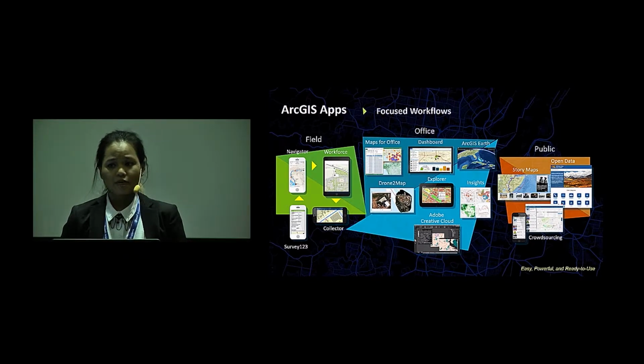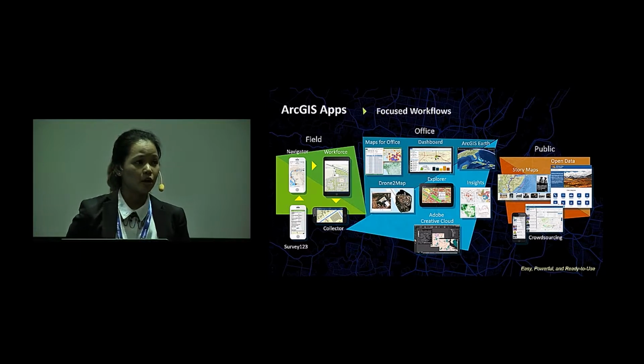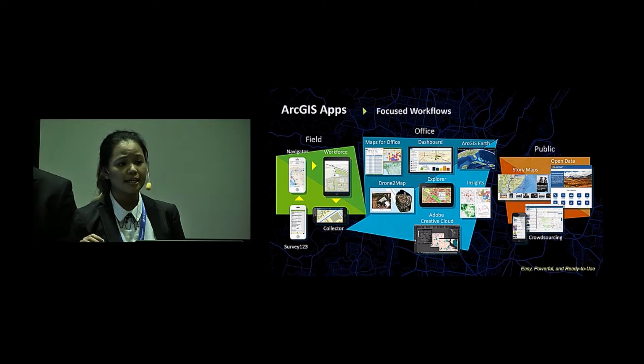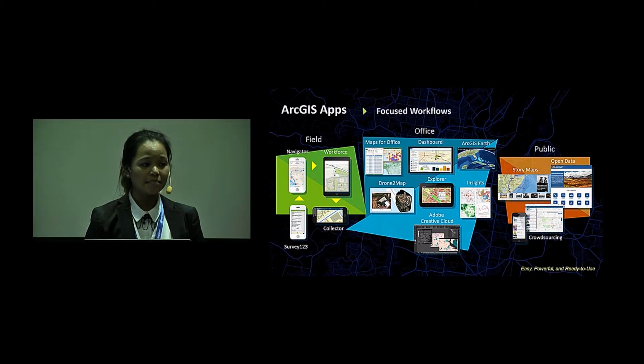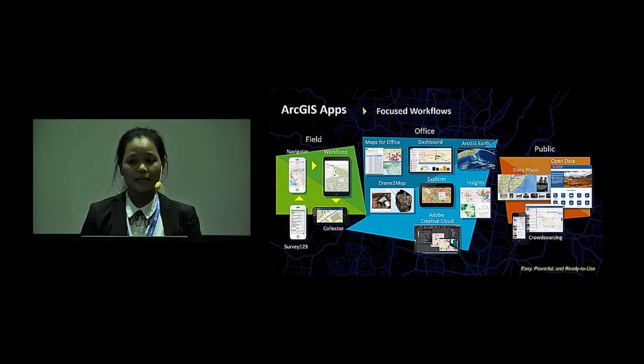The first set of apps is for the field, and we all know that field operations involve a lot of integrated activities. ArcGIS provides a unified workflow so that everyone is working with the same data in real time. It's a very powerful suite of apps that will help you reduce your paperwork, maybe replace your outdated workflow, and then make a smarter decision.